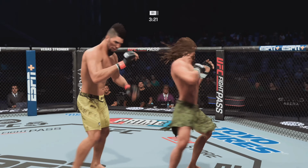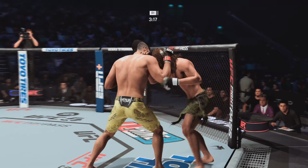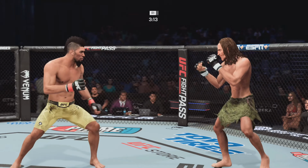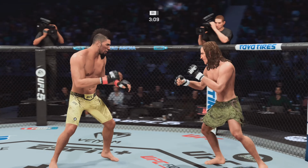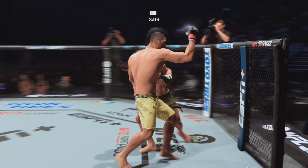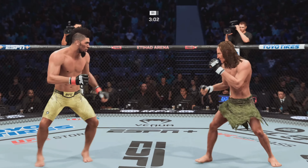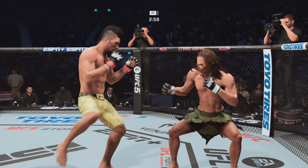Ooh, and he caught the kick. Got the single collar tie. Oh. Doing work with the jab there. Man, DC, his hands look good. A lot of volume, a lot of accuracy tonight. He's doing a great job being active. He's also very fast. Look at the hand speed. Right. Leg kick lands. There it is again.